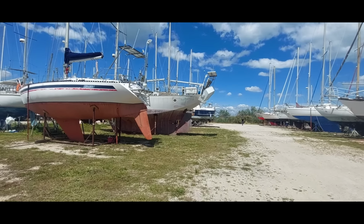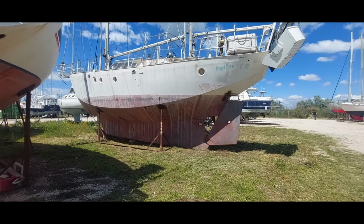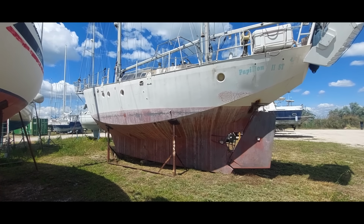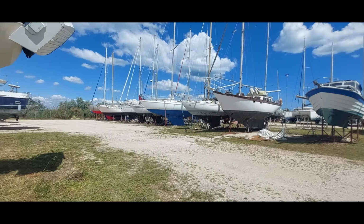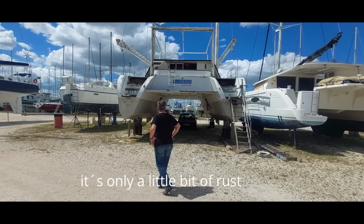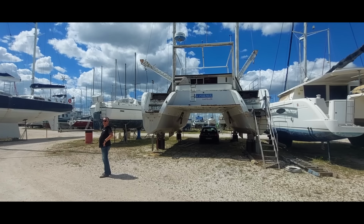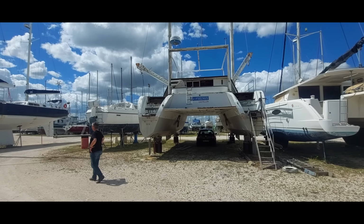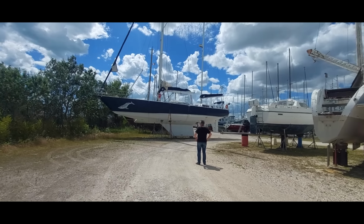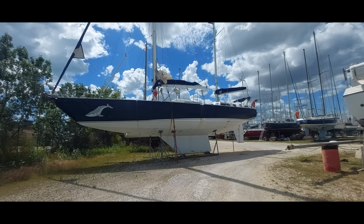Papillon. Old steel boat. That's not rust. That's what they call antique design. Vintage layout. This is a nice boat here. Steel boat again.